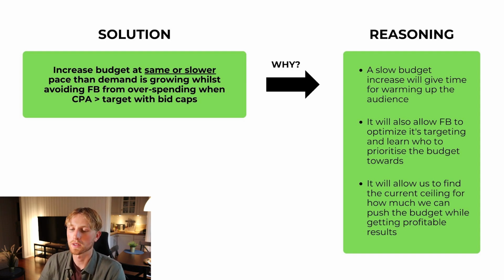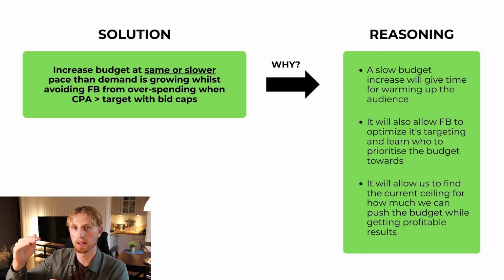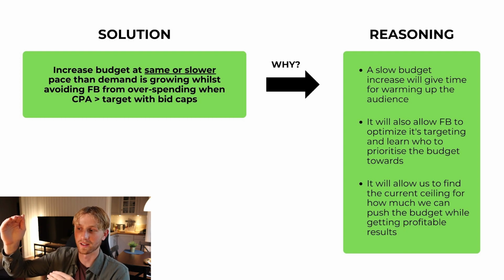So oftentimes with the clients I've worked with, we figure out that there's actually a max capacity that we can scale to with our current audience and current offer and ads. And if you increase the budget too rapidly, you just jump from $200 to $600, and you see that the profitability is just going out the window, getting super bad, then you still don't really know where that scaling ceiling is between $200 and $600.